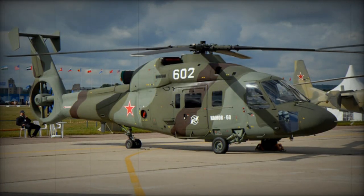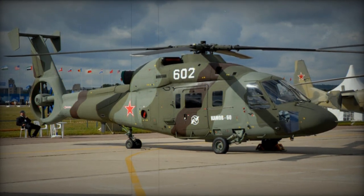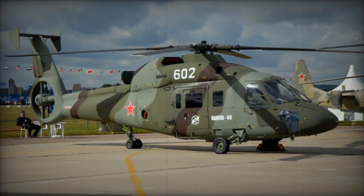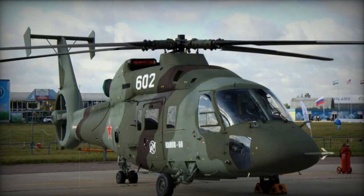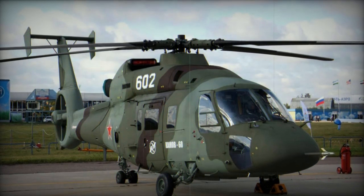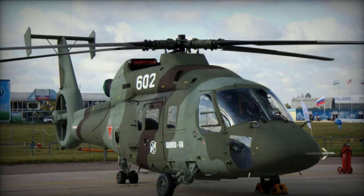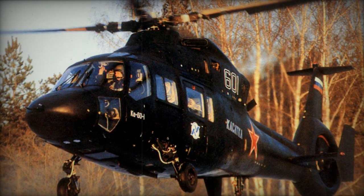Variants. Ka-60U was a proposed training version. Ka-60K was a proposed naval version. Ka-60R was a proposed reconnaissance version. Ka-62 is a civilian version with revised cabin, larger windows, new engines, 5-blade main rotor and new avionics.